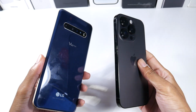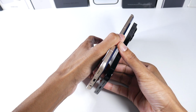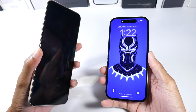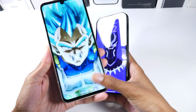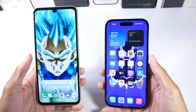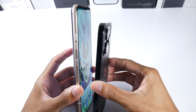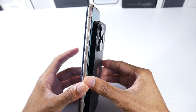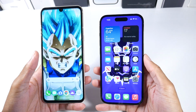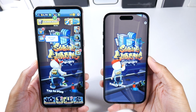You will notice a difference with hardware in that you will find a headphone jack on the V60 with a quad DAC. So it's not just a regular headphone jack, it does have a quad DAC on it, and you're going to get some very high quality audio on this phone if you want to plug in your wired headphones. So that's always a nice bonus. And obviously the V60 is a little bit bigger. If you do want something on the size of the V60, you would go for the Pro Max version of this phone.